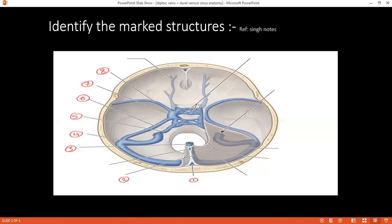Can you please tell me what is the cavernous sinus? So the cavernous sinuses are the paired dural venous sinuses which lie on both sides of the sella turcica. They are located in... it forms one of the components of the cavernous sinus.